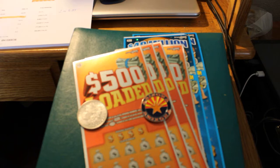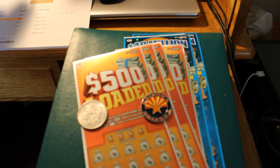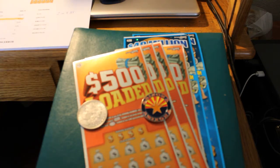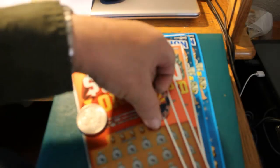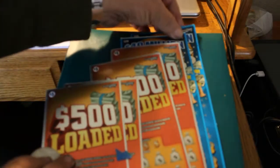And I've got two $20, $40 million Arizona Megabucks tickets. And those two tickets are a 000 and a 001. And the 000 is a white line ticket for those that pay attention to that sort of thing. So, without further ado, we shall commence with the $5 tickets and move right along.